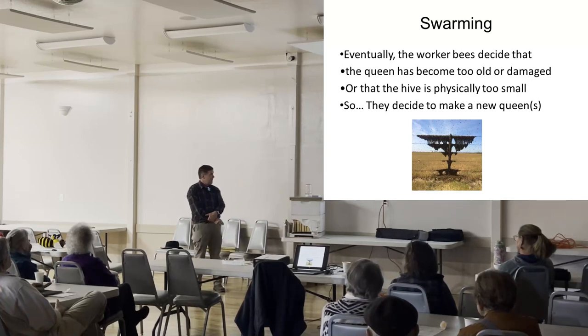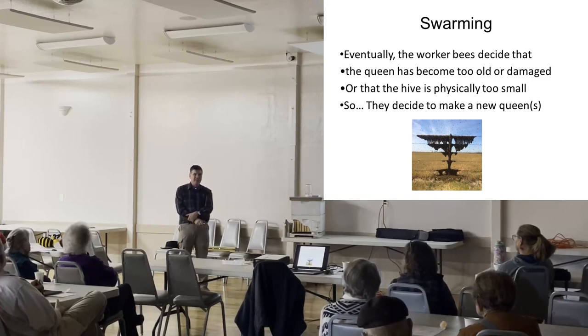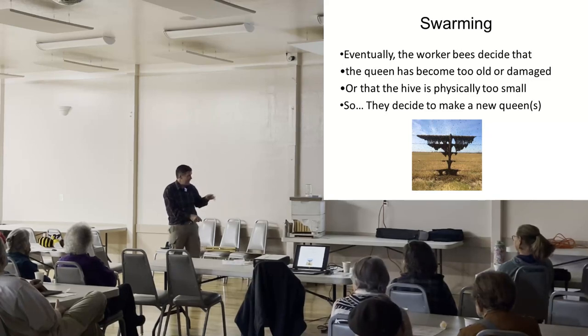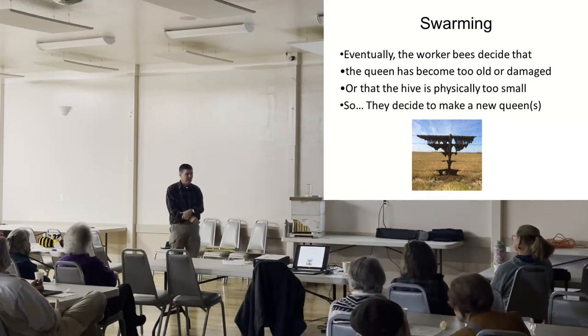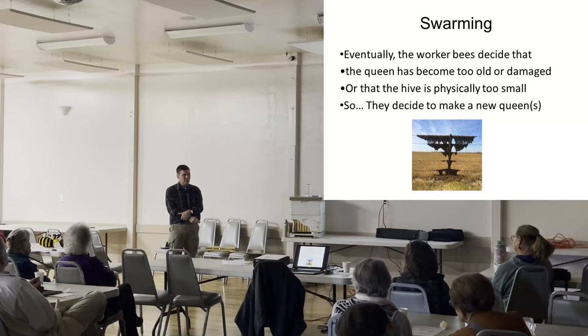So they'll do it on their own. And usually I try to catch it before that happens. When I open up my hives and say, whoa, they're expanding like crazy, I can take this box and make a new hive out of it just by putting it somewhere else. And then the girls in there, as long as there's eggs inside the hive, they can give the royal jelly to the new queens, those little peanuts, and develop a new queen that way.